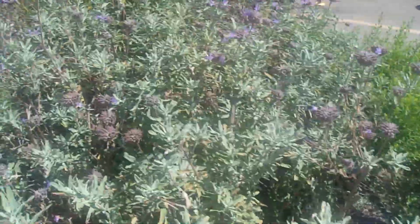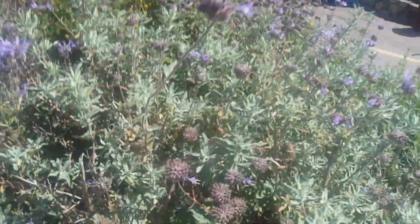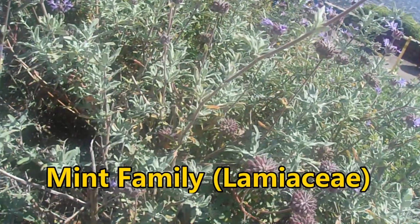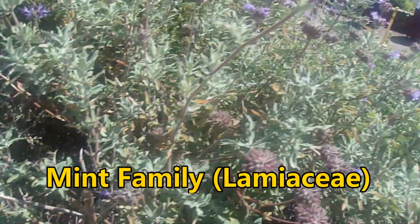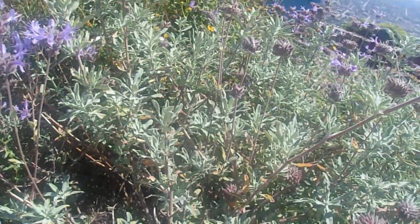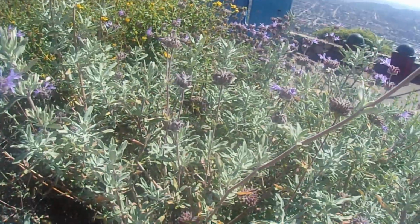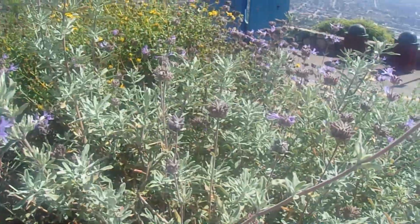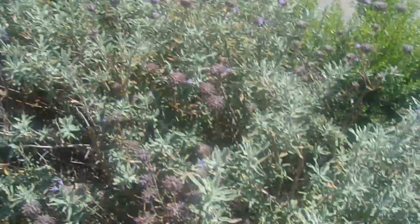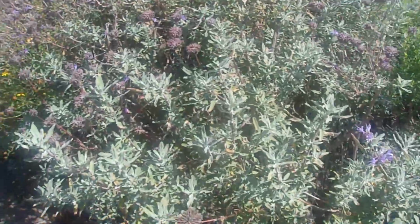Cleveland sage is a small to medium-sized shrub, and it's in the mint family, the Lamiaceae. So it's related to mints, the peppermints. It's related to even stuff like rosemary, thyme. And it is a native here of Southern California, especially the southwestern portion of Southern California.